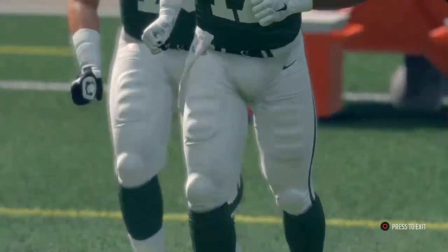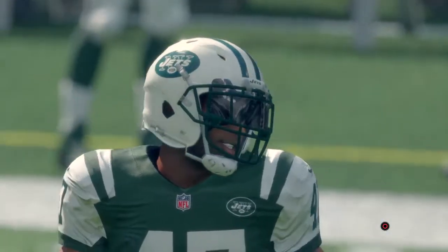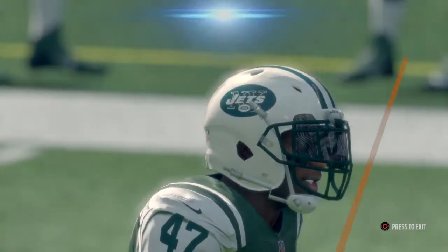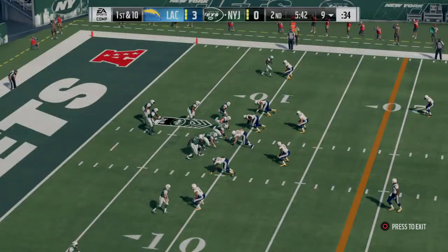Getting set to go again as we look at the back heading onto the field again. They've given him some touches. They haven't had a lot of success on the ground. Do you maybe keep going to that well, or do you mix it up more? I think you mix it up more, try and loosen things up. Get the defense to react to other people, other plays, but don't forget about it.